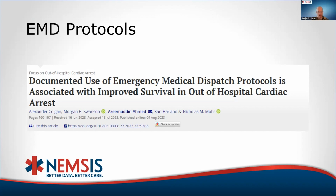For those of you who are very familiar with our data standard, you know that we have tried to harmonize our data elements with the National Academy of Emergency Medical Dispatchers. So the eDispatch.01 values are harmonized with those EMD cards, which makes something like this doable and fairly accessible, because the cardiac arrest variables and the dispatch variables are fairly well harmonized between the dispatch standard and our cardiac arrest variables, as well as something like CARES, the Cardiac Arrest Registry to Enhance Survival.